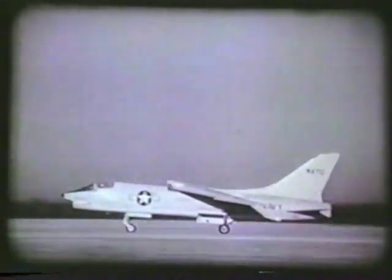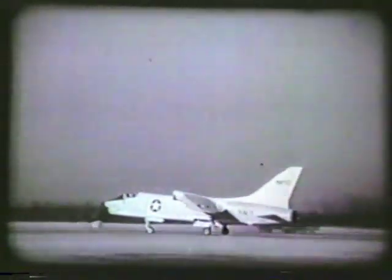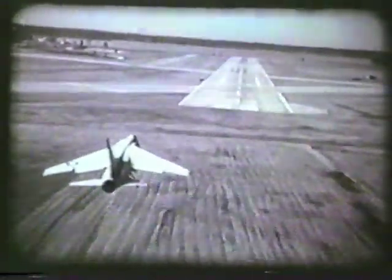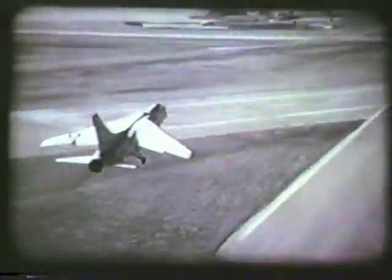Don't establish a high sink rate. Slow speed coupled with a high sink or over-rotation may result in dragging the tail section on the landing. A wave-off is easily accomplished by advancing the throttle smoothly to military. Extra thrust is available from the afterburner for a desperation-type wave-off.